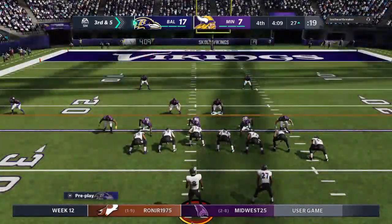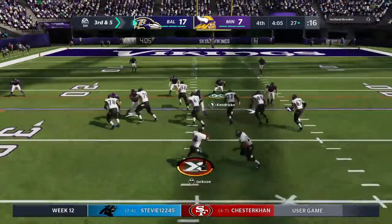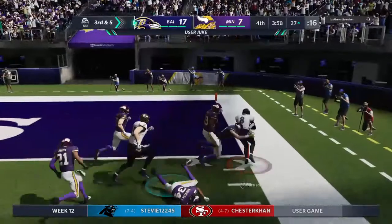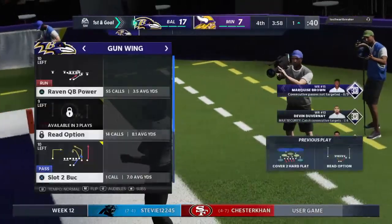The Ravens on 3rd down. They've been near perfect, 4 for 5 at this point. This will be 3rd and 5. Jackson going to tuck it down on the option. Sets up a first and goal.